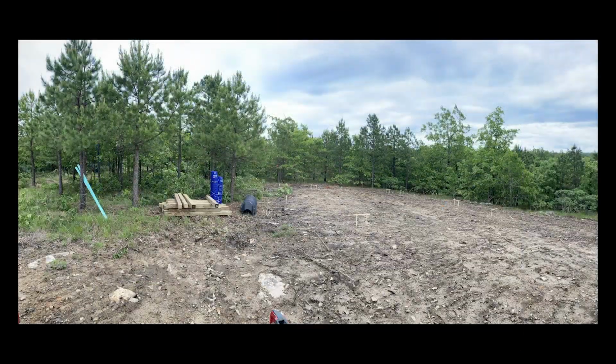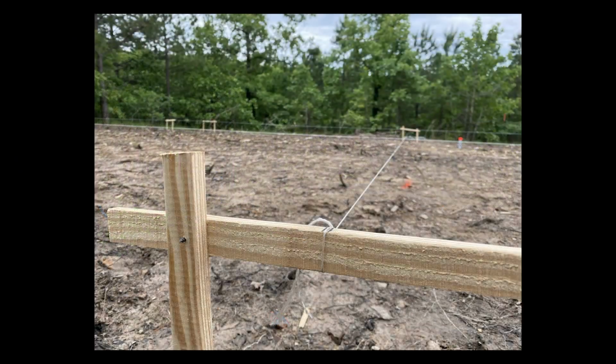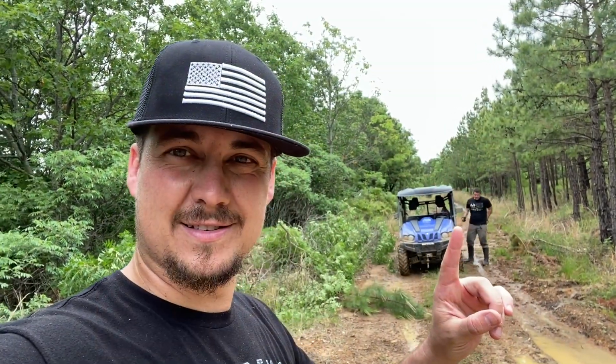Another thing that we did today is we squared up the cabin. Keith and I did. Ain't that right, Keith? Right. That's right. We squared the cabin, ready to go.